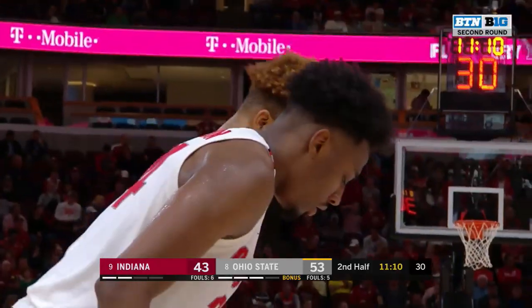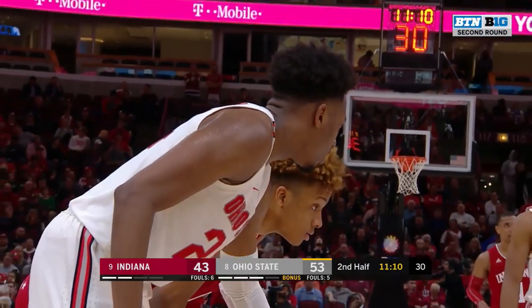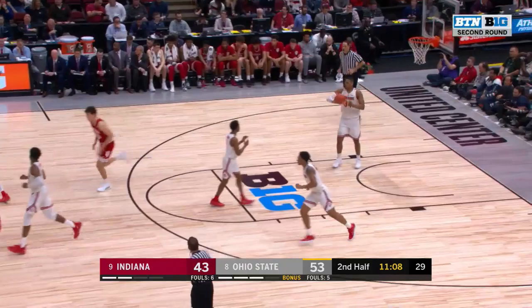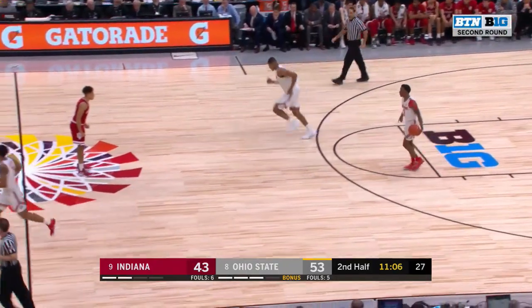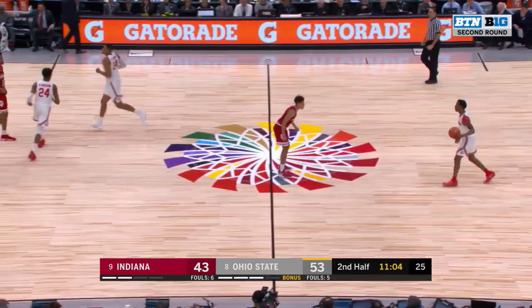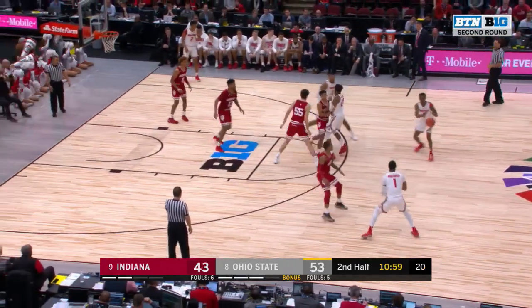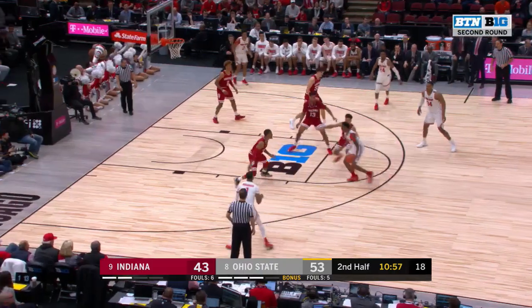All right, thanks, Mike. Langford is back on the floor, athletic trainer Tim Dahl tending to him. Morgan cannot complete the three-point play. And it's a 10-point game. Ohio State with the lead and the ball. Langford has taken just one shot in this second half.